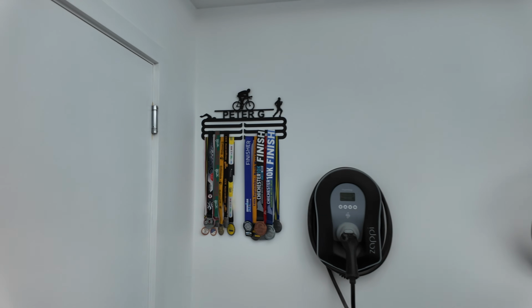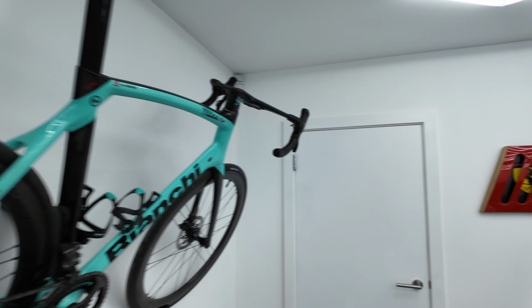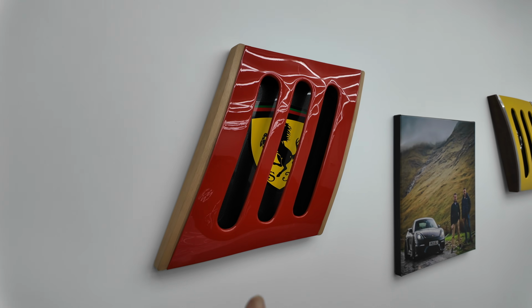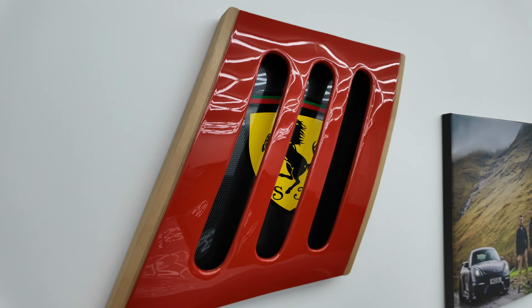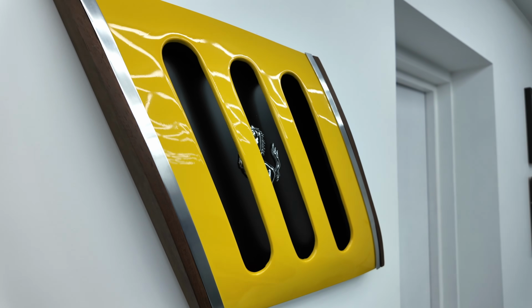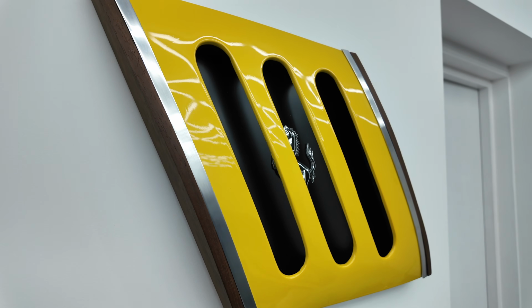I've got all of my glory medals just there from various runs and triathlons and things. And then some bits of artwork that were in my office before. These two pieces here, these two Ferrari pieces, are actually off of an original Ferrari Lusso, the red one and the yellow one. I absolutely love those two. I bought those maybe 4 years ago to hang up in my dream garage, and here they are finally in my dream garage.